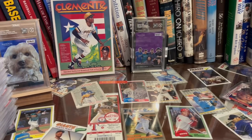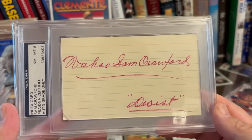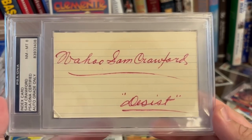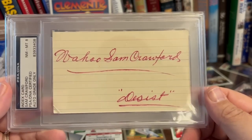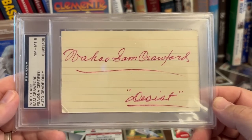All right, I have a lot of, I'll call them index cards, postcards, government postcards, whatever. This is one of my favorites, Sam Crawford. If you don't know who Sam Crawford is, you should look up his stats. He was pretty amazing. And why this one stands out to me is, A, he wrote his nickname Wahoo Sam Crawford, because he was part American Indian.